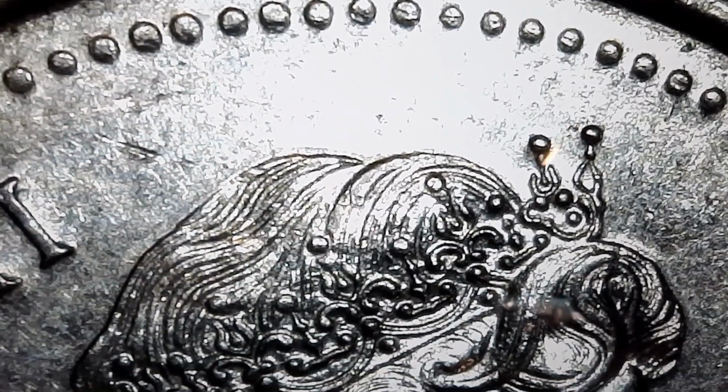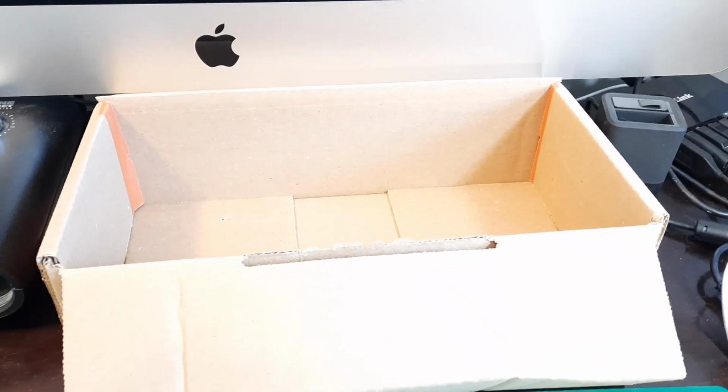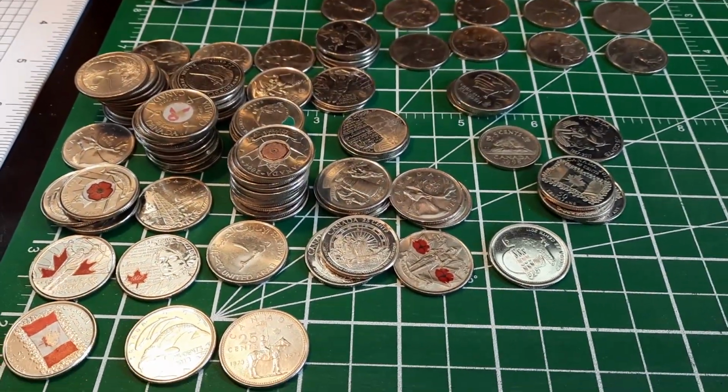The large bust, the really rare one, doesn't have as much detail in the hair. All right, well, that box has been hunted. 50 rolls of customer wrapped quarters. I got a whole bunch of things here on the table. I'm just going to organize these and give you a wrap up, and I'll be back in just a second.